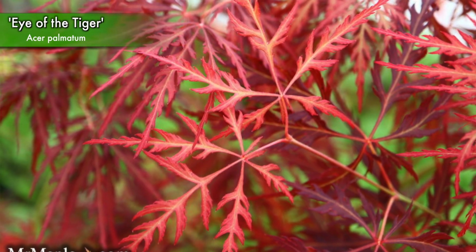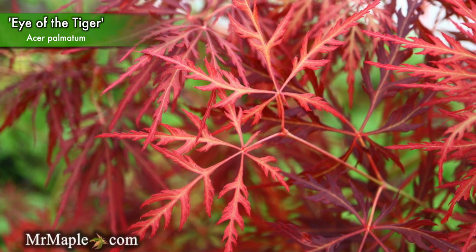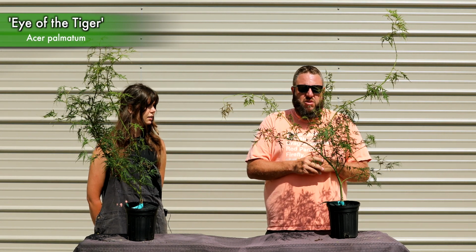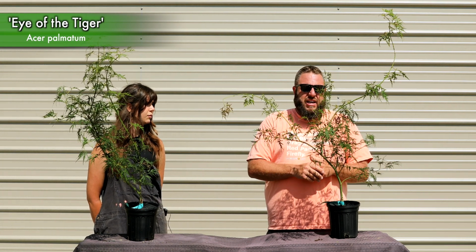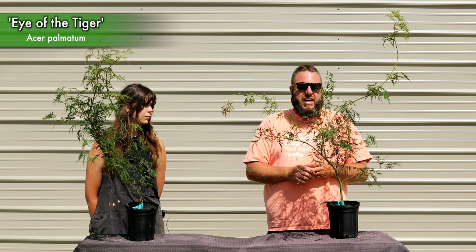So if you already have a Waterfall or a Crimson Queen, something like a Red Dragon, Eye of the Tiger is going to go out there. It's going to give you something completely different. Great kind of an orangey red fall color to this one as well. Not uncommon for this one to be 5 to 6 feet tall, 5 to 6 foot wide, in a 10-year span. So a nice size lace leaf. Gets out there, fills out very nicely.